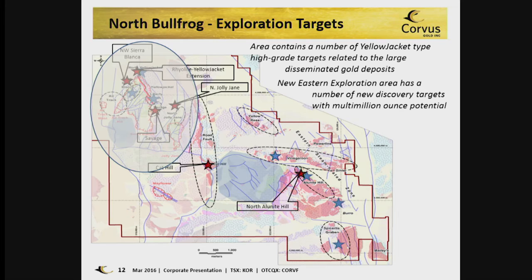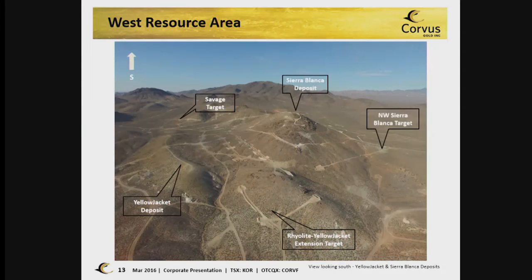And that is around this large block of uplifted rock here that has a lot of damage zone around it, a lot of structure around it. And it looks like we're going to have a whole other system over here developed that's very similar to what we have right now. And this system over here is about 1.2, 1.3 million ounces recoverable within the current pit design that we have.